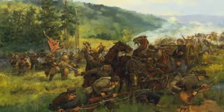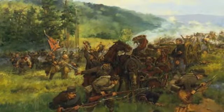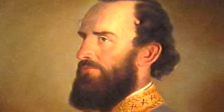Winder tried to attack again, but he failed, so he retreated. Then Ewell arrived to attack the Federals' left flank. Taylor captured the artillery, and they eventually drove off the enemy. After the battle at Port Republic, Jackson went to Richmond to support Lee, while the Federal troops escaped north.